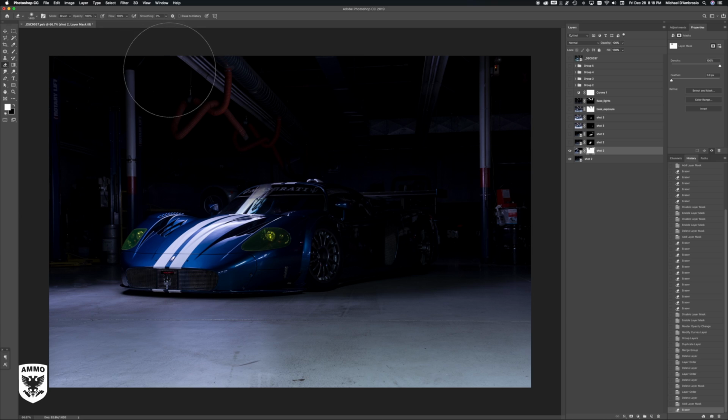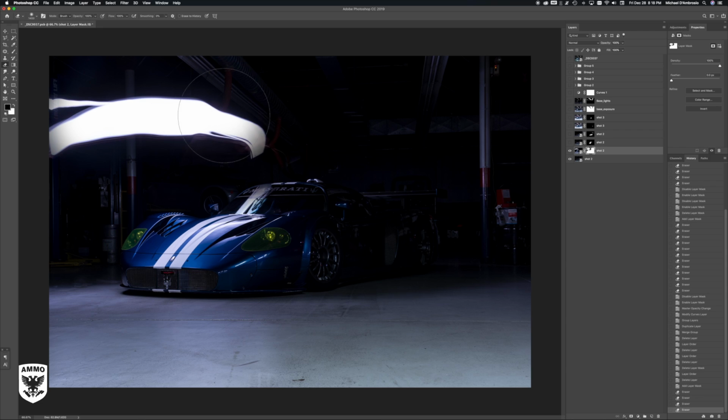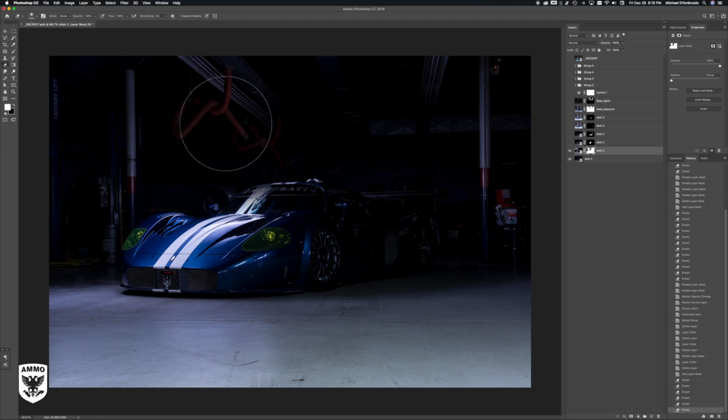Now, why a mask and why not an eraser tool? Because a mask will let you go back. You can just flip them with the black and white here and paint back in something that you may want to add back in. So masks for here are very important.